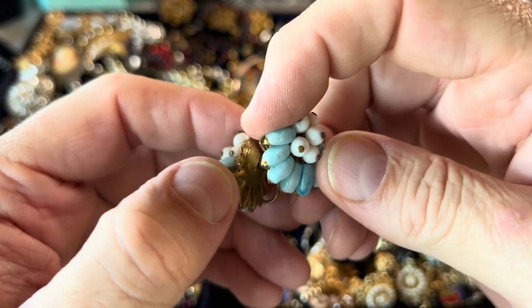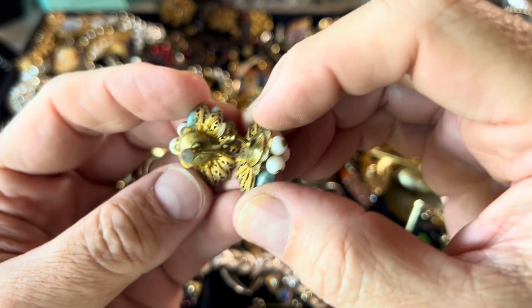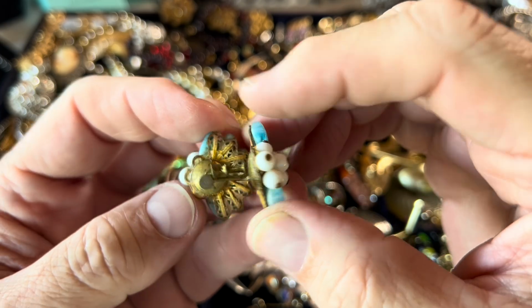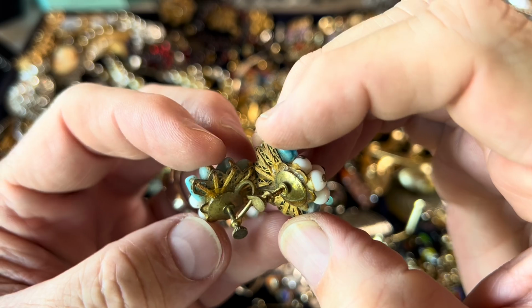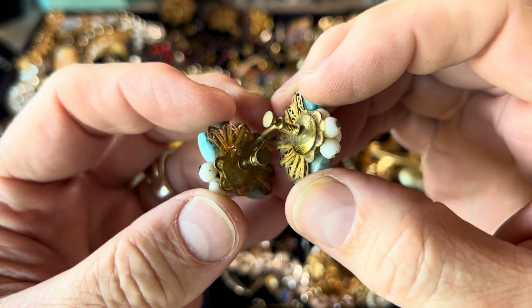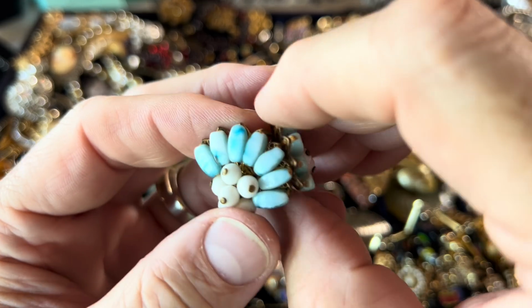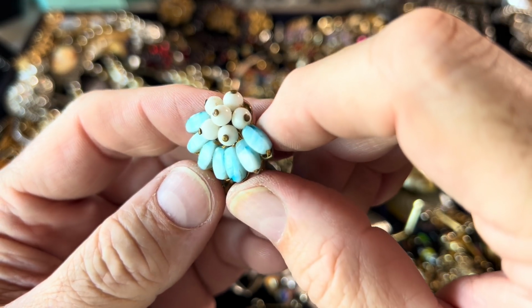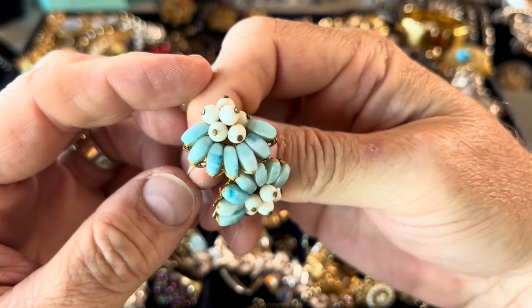This is a really pretty vintage set of earrings. These are glass. Are these marked? Let's see here. I do not see any markings on the back side. The back has a little bit of wear on them. The front, these are blue glass and the white glass beads. Very fun. And that's the way they would sit in your ear.